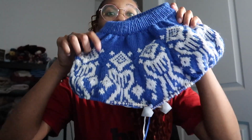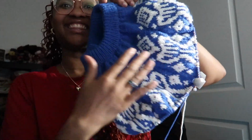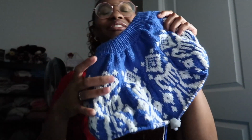Alright, oh my god, wait. This looks so cool! You can see, I'll turn it this way so you can actually see the fish. This is the tail and this is the body. Oh my gosh! Anyway, so I've been working on this for just under 2.5 hours.